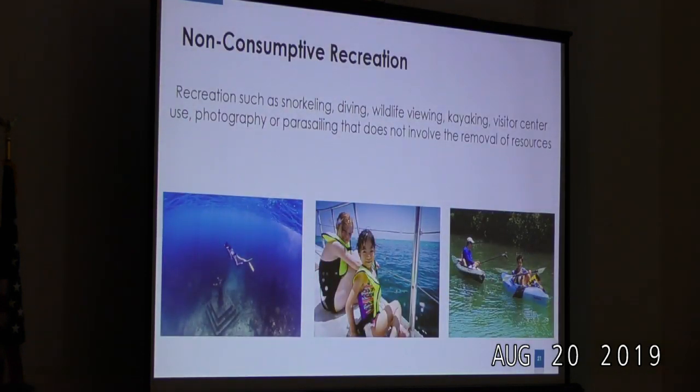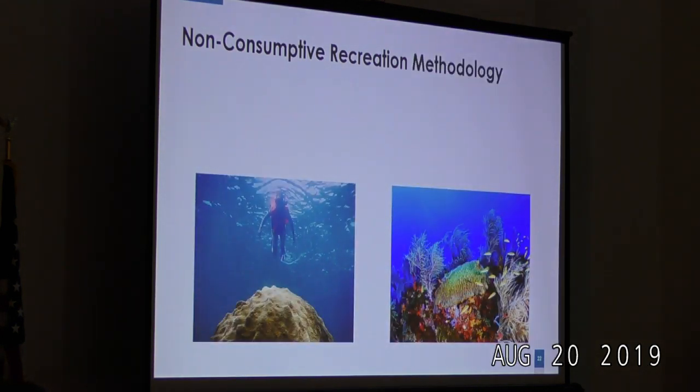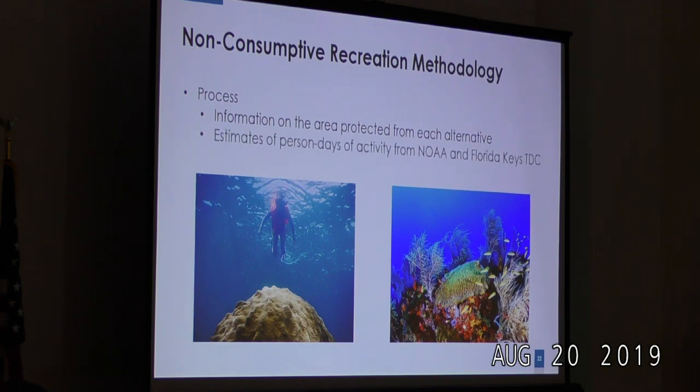So the third category of use that we consider is non-consumptive recreation. This is recreation such as snorkeling, diving, wildlife viewing, kayaking, people in the visitor center, photography, parasailing, activities that don't involve the removal of resources. So for this analysis, we have information on the area protected and the change in the area protected as a percent of overall sanctuary area. And we then have estimates of person days by activity for both NOAA and PCPC also has some estimates. And again, we have spending estimates for visitors.